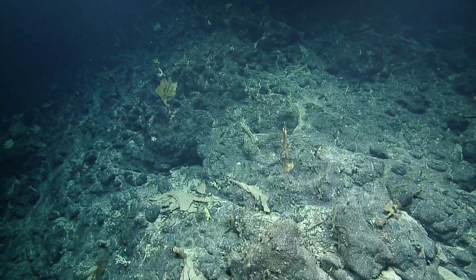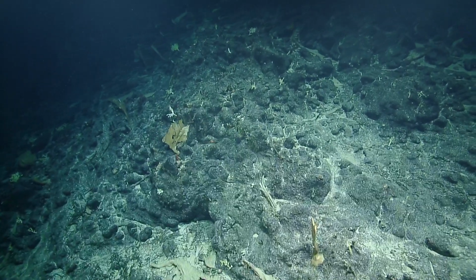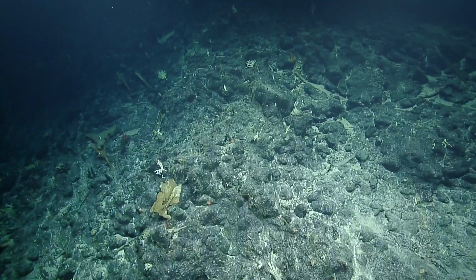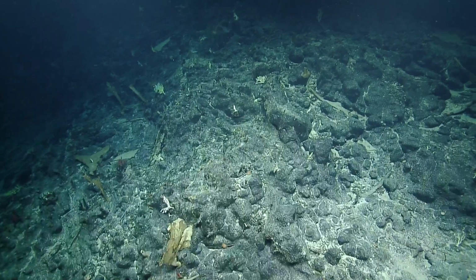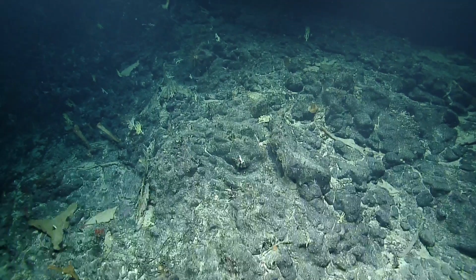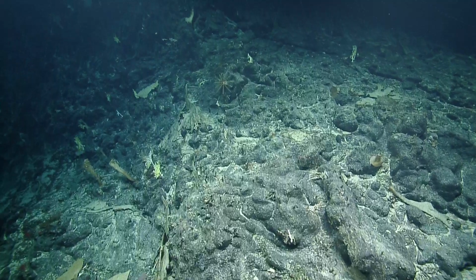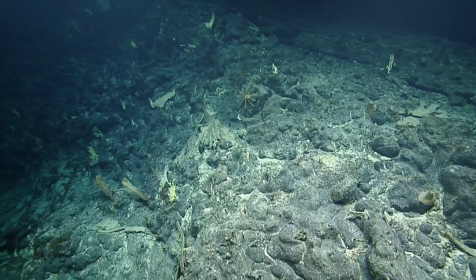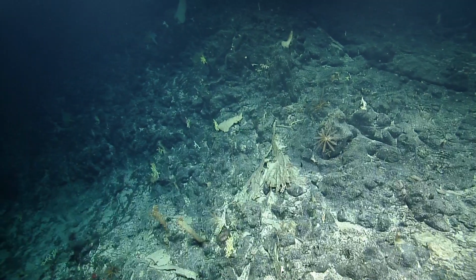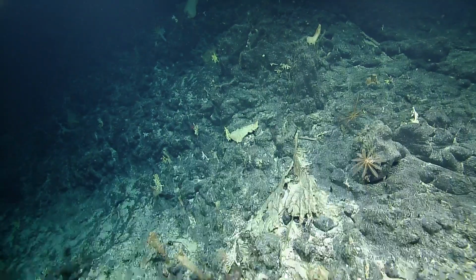Because sponges are animals and anemones are plants, right? Nope, anemones are animals too, so they're related to corals. Oh, there's a little jellyfish up there. So anemones are in the same phylum as coral and jellyfish, actually. Another sea urchin in the very bottom center. Oh yeah. Looks like the same species. Very similar.